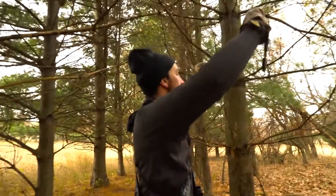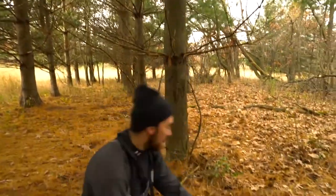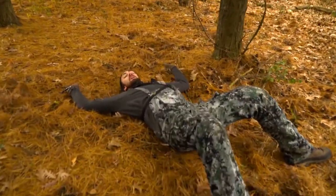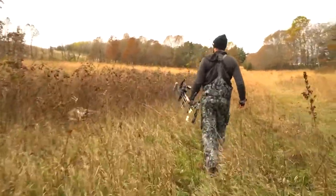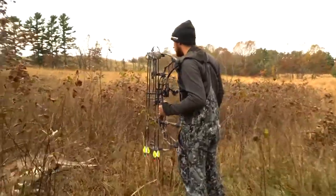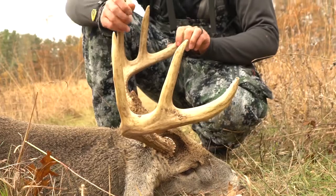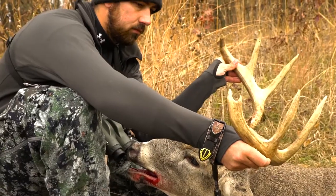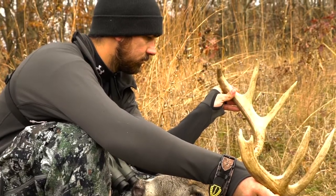That was the coolest thing I've ever done. There he is. Oh, look at the mass on that deer. Oh, dude, that is a tank of an eight pointer. That is a tank. You are done, buddy.